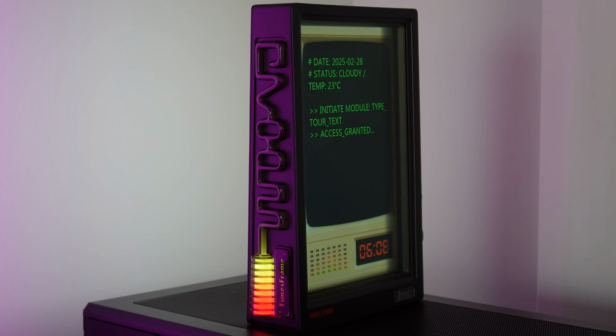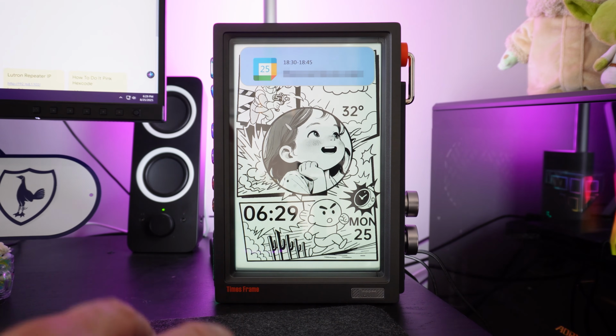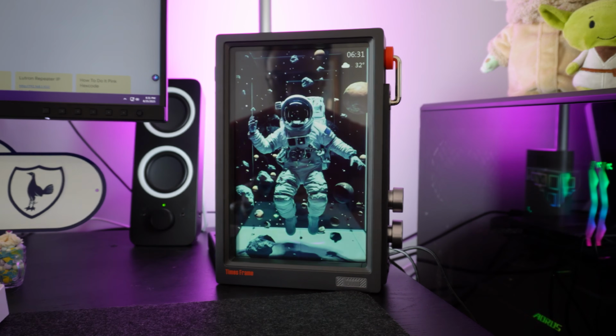As mentioned, there is a built-in microphone with a tiny speaker. The microphone is only really used for interactive animations when playing music on another device. However, the speaker can be used not only for notification sounds for dynamic updates such as calendar notifications, but also has audio playback for any videos you upload to the device.